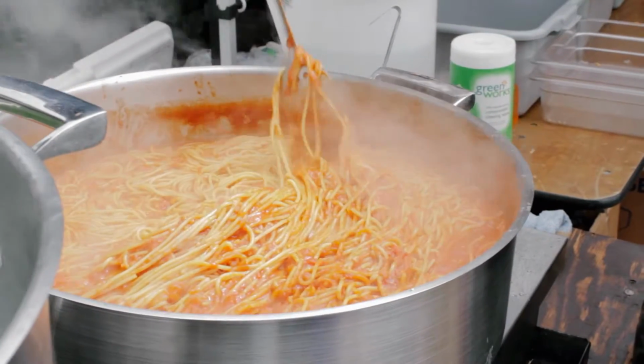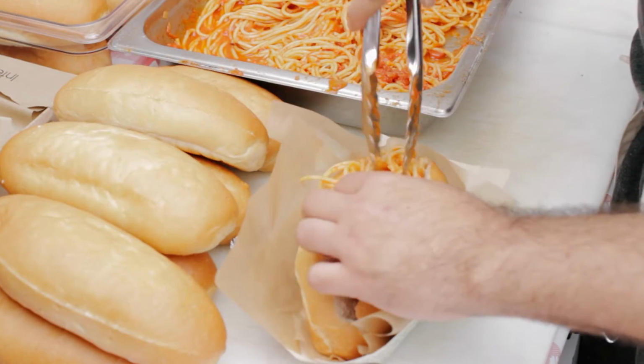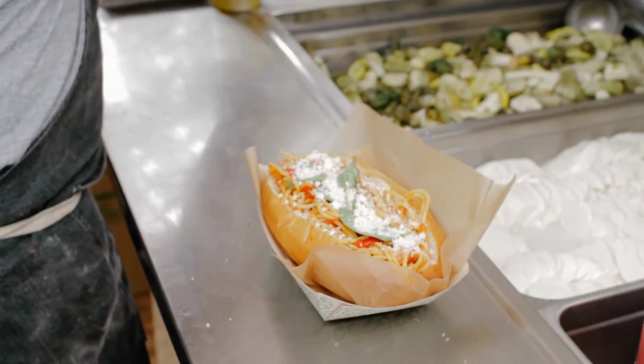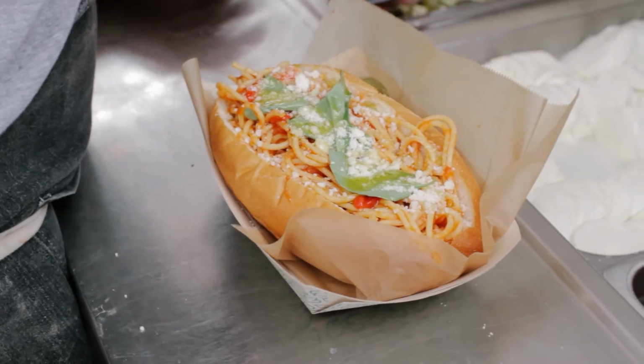This represents us a little bit because we took something that's really familiar, very Americana, something like sloppy joe, and we made it our version of it. So it's really nice tomatoes, really nice basil, nice mozzarella, cooked down, so it's really rich and tasty, but it's pretty much nice organic local ingredients.